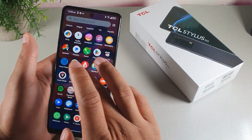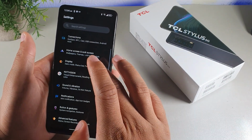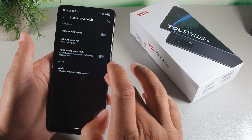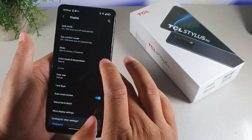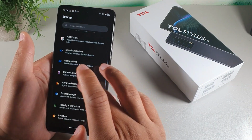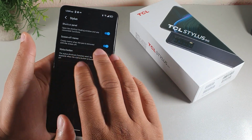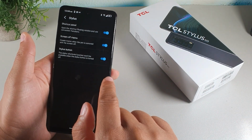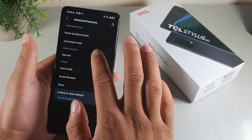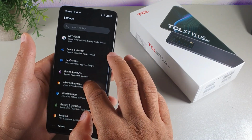You also get some really cool features inside of this device that I want to mention, like the themes. It's going to be apparent when you go on this device, because you're going to notice that you can mess around with the status bar, you can mess around with the font size and stuff like that. But the one thing that I want to show you is that you can go to advanced features, you can go to stylus, and you can choose between the shortcut panel being off and on, screen memo being off and on, stylus button being off and on, and then you get app lock, which is definitely cool because you can actually secure your apps on this device.